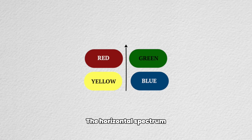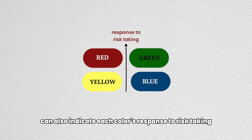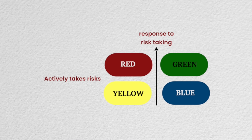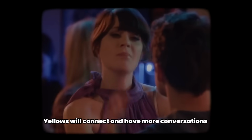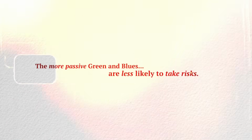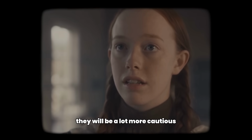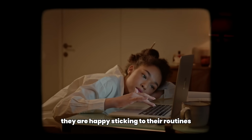The horizontal spectrum can also indicate each color's response to risk-taking. The more active red and yellows will be more likely to take risks. However, while reds might take a bit more capital risk, yellows will connect and have more conversations with strangers. The more passive green and blues are less likely to take risks. They hate screwing up and looking bad, and so they will be a lot more cautious and more resistant to change. They are happy sticking to their routines.